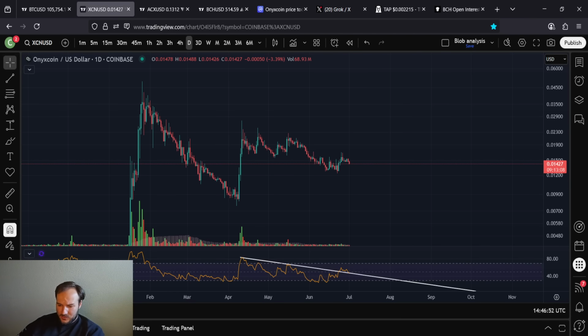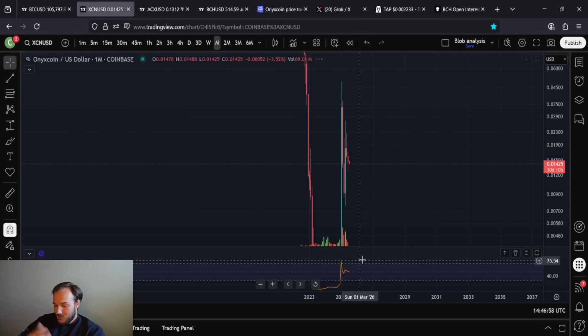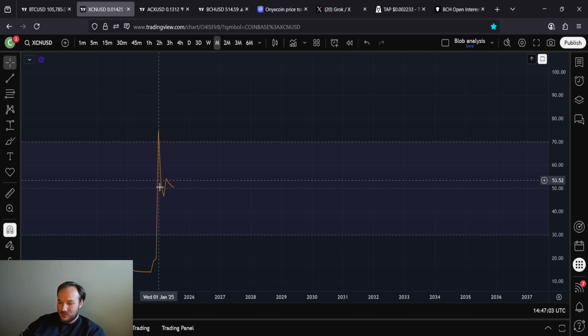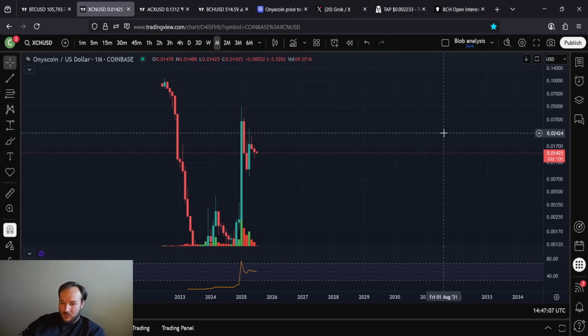I don't really have anything else that I want to say. The price is being boring. Overall, the weekly time frame, the 3-day time frame is miraculous. Monthly RSI is even miraculous, right? Getting overbought like this, rejecting the overbought zone, coming down, finding support at the 50. We're ready to run, you guys. And I think we're going to see a spectacular series of events coming up.